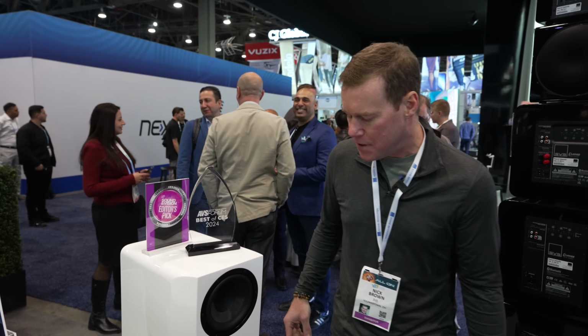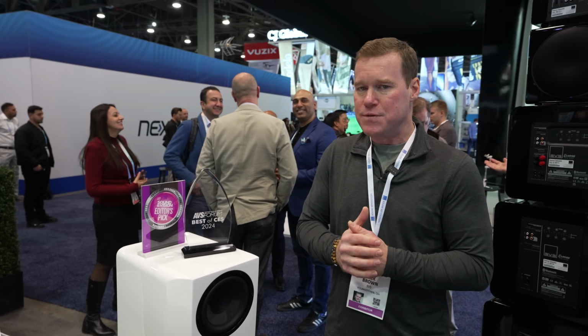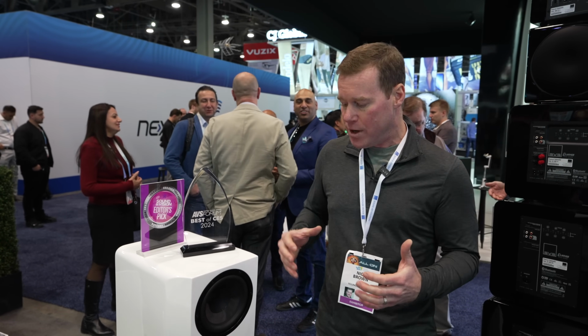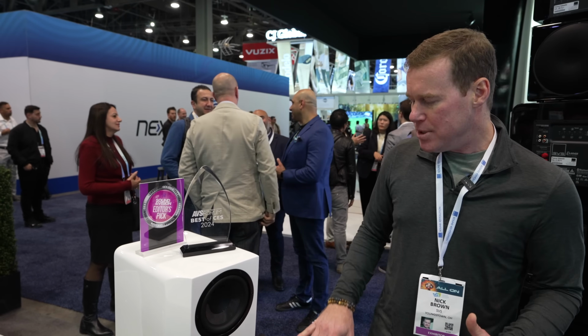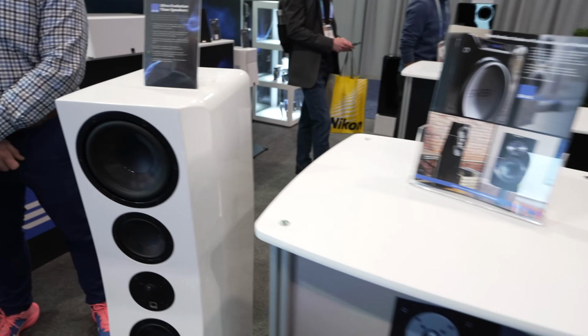The soundstage is phenomenal, and it's just allowed us to create a level of refinement in terms of speaker design that we've never been able to do before. And this whole design has been something that's been relegated to sort of the super high-end exotic speaker. So we're doing it at a price point that's just never been done before.